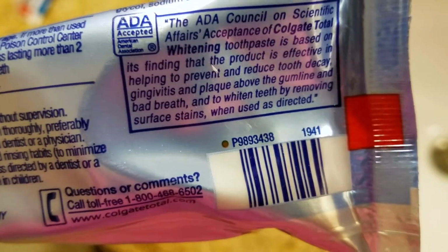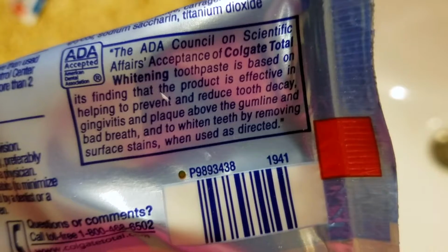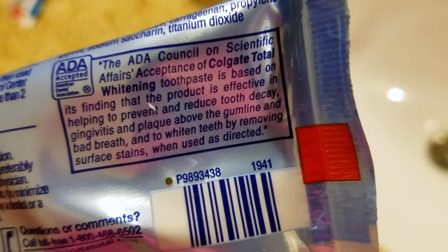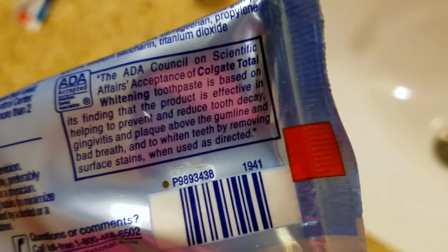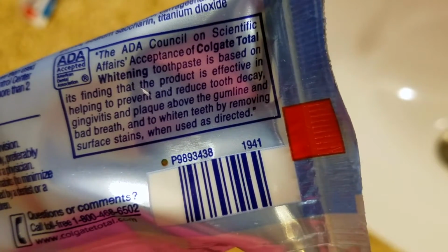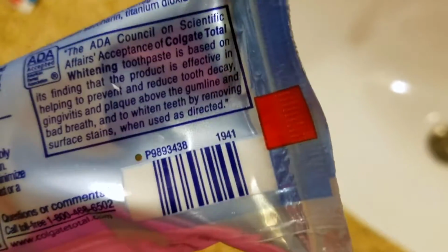ADA accepted, American Dental Association. The ADA Council on Scientific Affairs' acceptance of Colgate Total Whitening Toothpaste is based on its finding that the product is effective in helping to prevent and reduce tooth decay, gingivitis, and plaque above the gum line, and bad breath, and to whiten teeth by removing surface stains when used as directed.